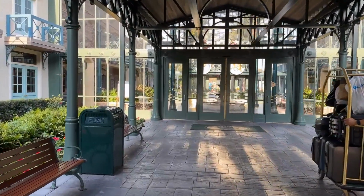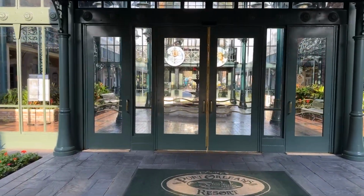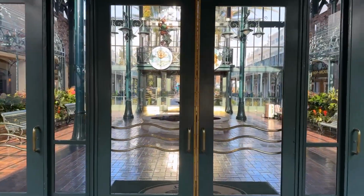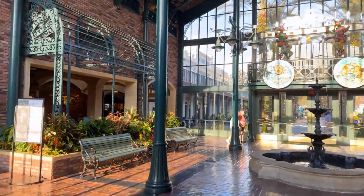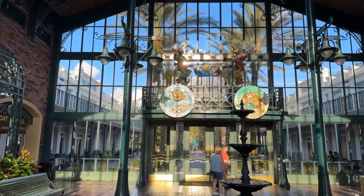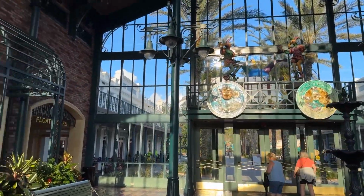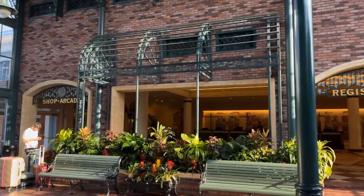The reason this is one of my favorite resorts is it is small compared to other Disney resorts, and very small compared to other Disney moderate resorts. This is seven buildings all kind of compacted together, where your other moderate resorts are huge, sprawling resorts with islands in the middle and everything else.